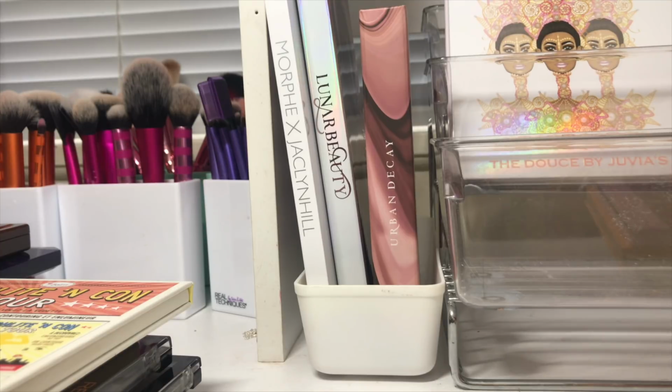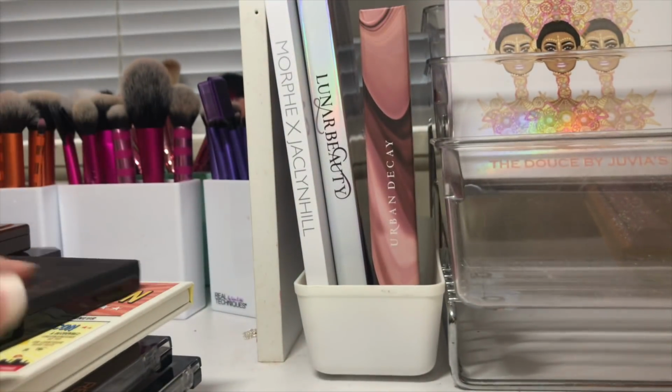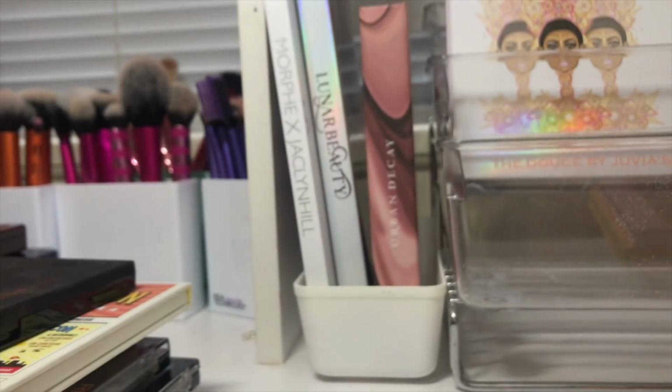Then I have two palettes from Revolution. I have the Neutral Eyes palette from Revolution, which I'm going to get rid of. And the Midnight Unicorn palette, which I'm going to get rid of as well.